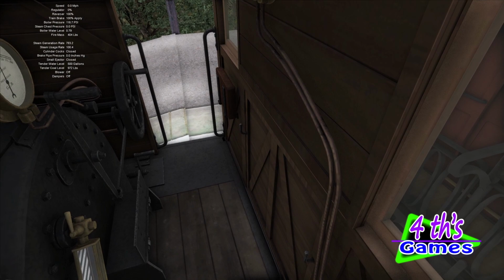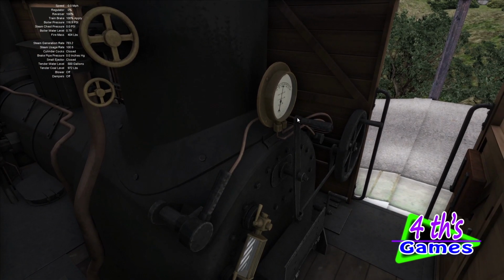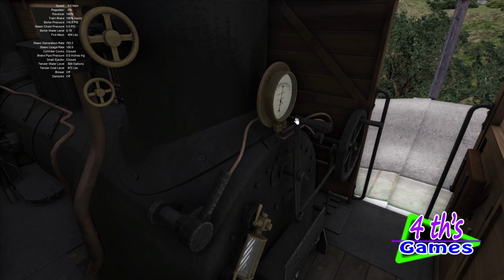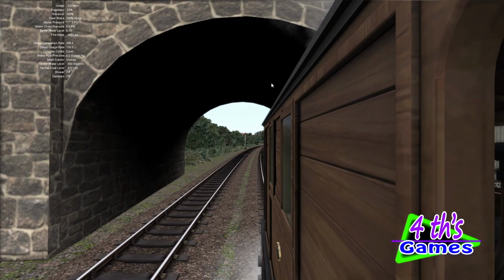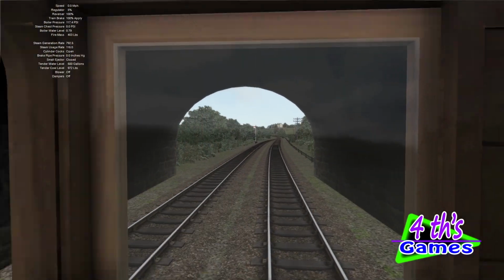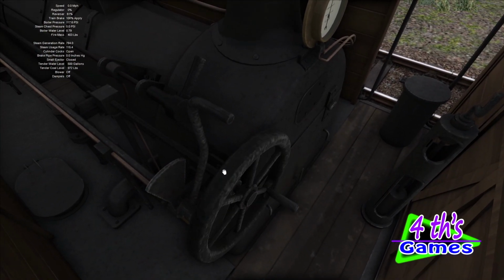So whilst we've stopped, we'll have a little look around the cab. So we have the regulator here, which controls the steam to the cylinders. So that is your throttle, and that's fully all animated. I'll open the trains like that, and you can control this locomotive from both ends, as you could do in real life. So you have the reverser here as well, regulator and brake.